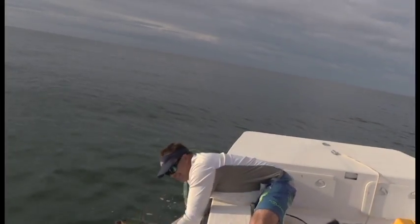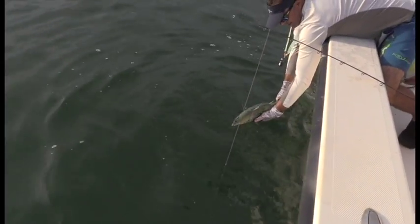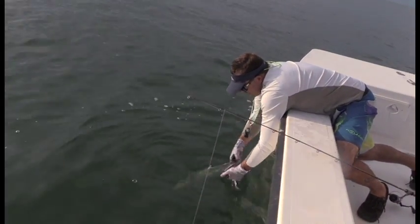You can catch these albacore, king mackerel, Spanish mackerel, and 10 minutes later you can be back inside catching flounder and redfish. So it's a pretty unique area. Very nice area to fish.